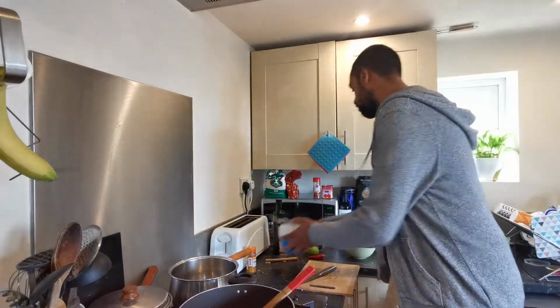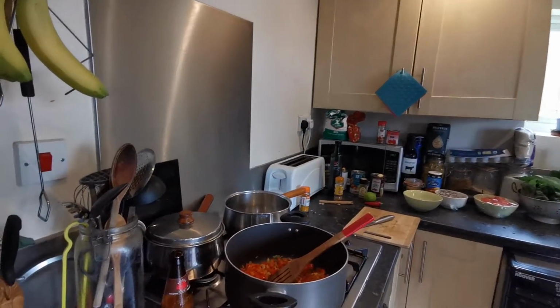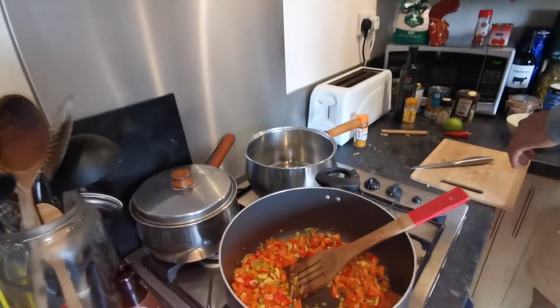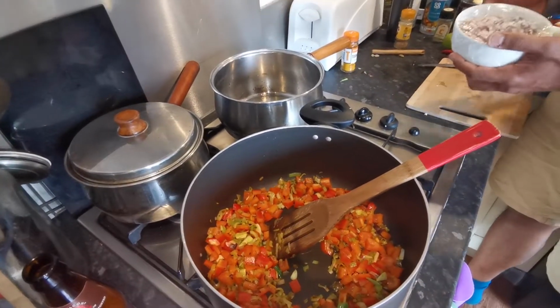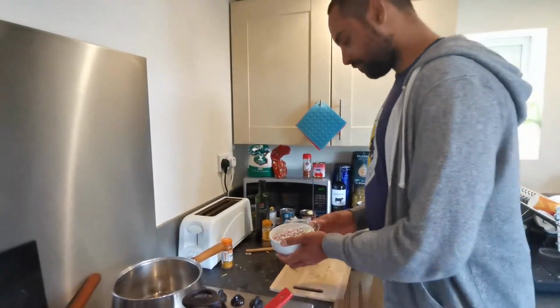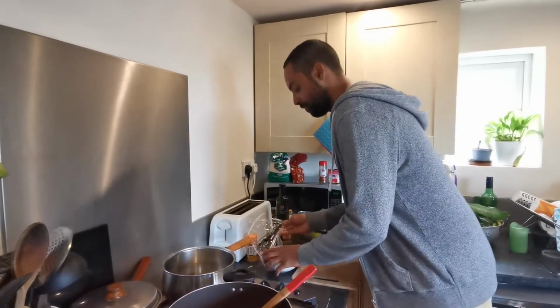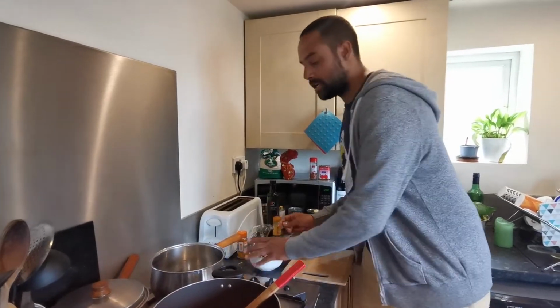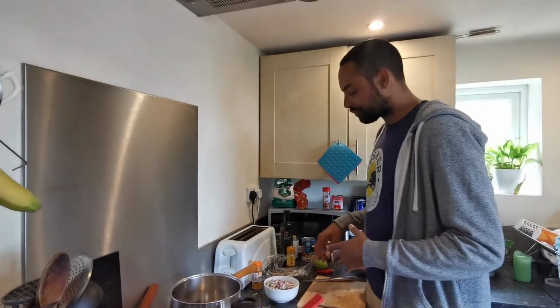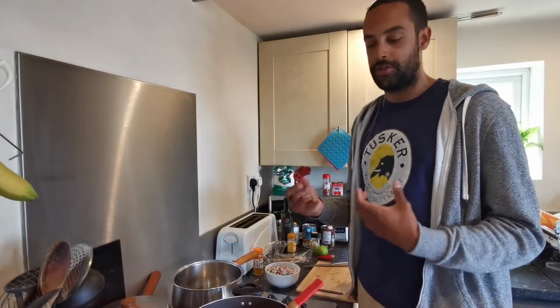I'm going to clear this. And I'm going to talk to you about another one of the dishes as that's cooking. This is Kachumbari. Kachumbari is a salad that is made typically from onions and tomatoes, raw onions and tomatoes.